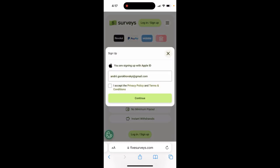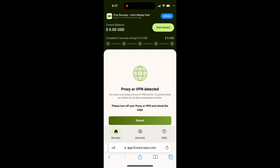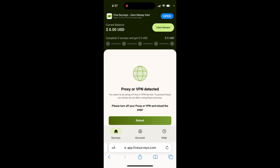So it seems it's quite buggy, but yeah, here it is. Now you just got in the app, and here it is. So then you can see here, and then yeah, you can complete 5 surveys and get $5. So that's just what it is.